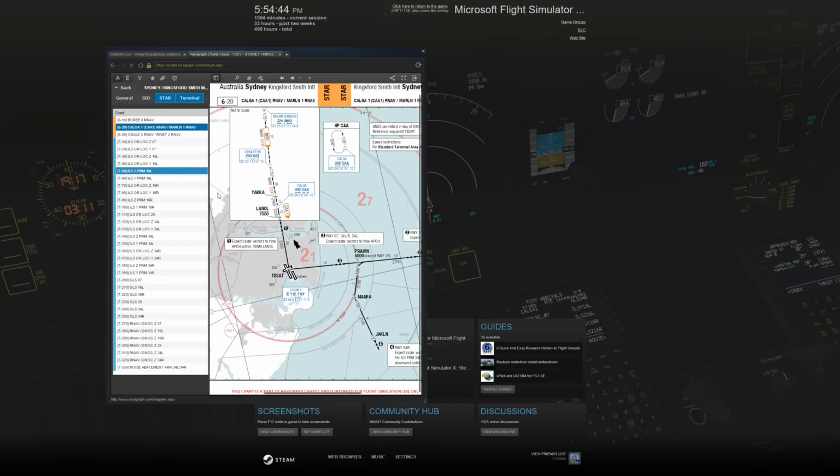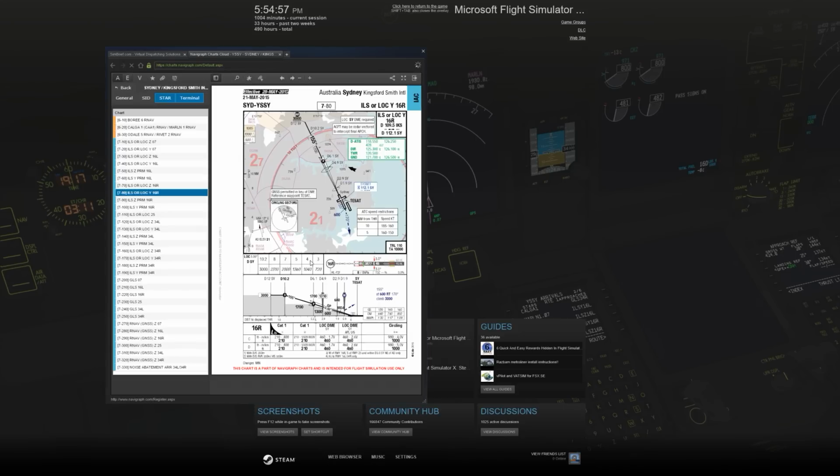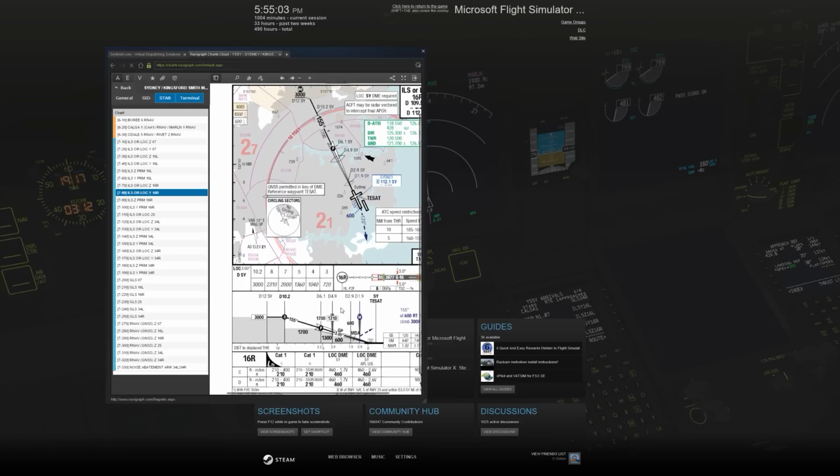It does look like, for the 16, where is it? 16 right Yankee, we want to enter, I want to say, at 3,000 feet if I saw that correctly. And then our decision altitude we'll shoot for 210. So we want to enter at 3,000, we want to have a decision altitude of 210.